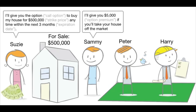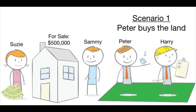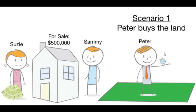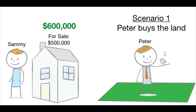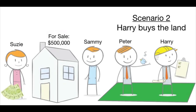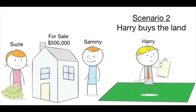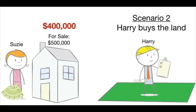Now, 3 things could happen in this story. In scenario 1, Peter buys the nearby parcel of land. This, of course, will increase the value of Susie's home to, say, $600,000, in which case Sammy will be very happy to exercise his option to buy the house for $500,000. In scenario 2, Harry buys the nearby parcel of land. This, of course, will decrease the value of Susie's home to, say, $400,000, in which case Sammy will not exercise his option to buy at $500,000, and he'll just walk away from the deal having lost only $5,000.